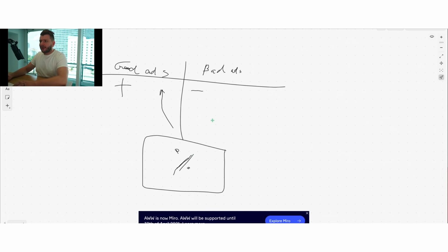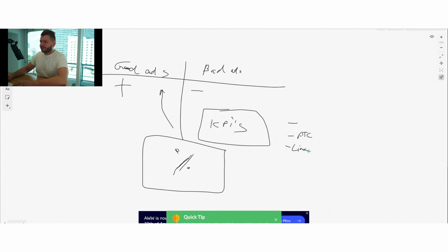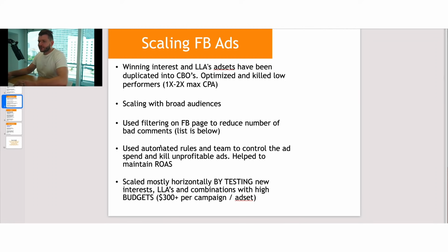Because if you don't have clear KPIs on when to shut down. If you don't get sales by this point, you shut it down, right? If you don't get, let's say, add to carts by this point, you shut it down. If your cost per link click is $7, you shut it down. You have to have those clear KPIs on when to shut down your stuff if it's not good. That's what helps tremendously with scaling, right?